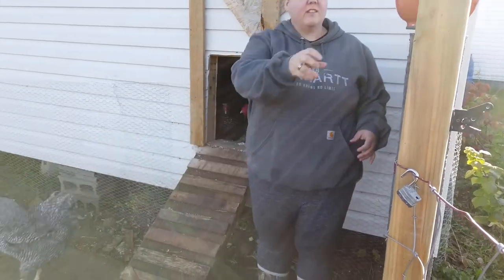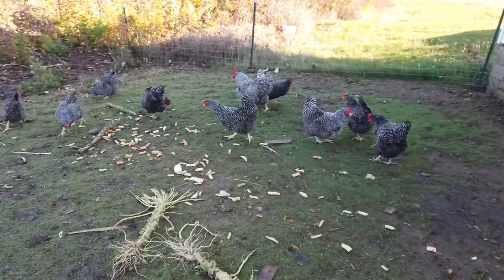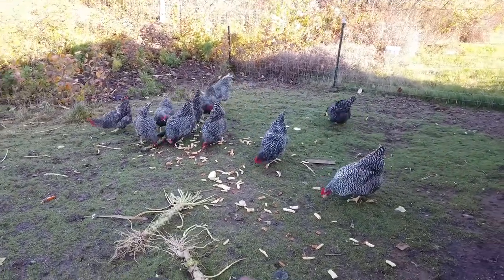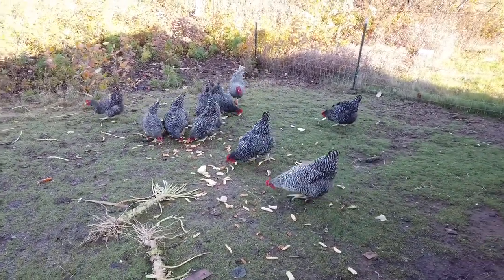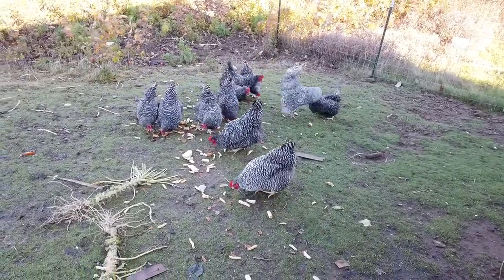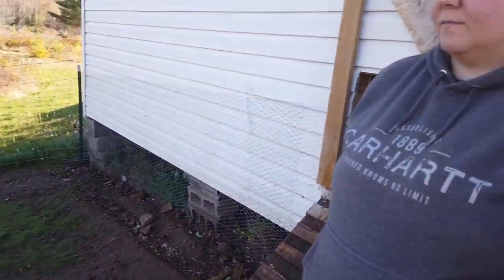Good morning, chickens. Have a snack today. Looks like the chickens are enjoying their morning snack. Let's go feed the goats.